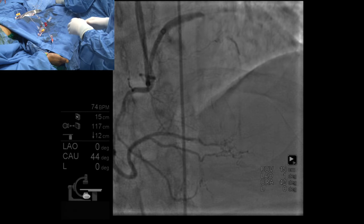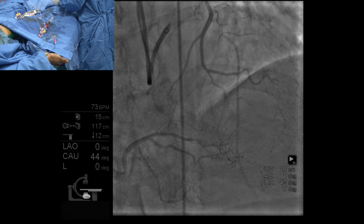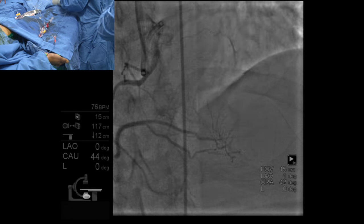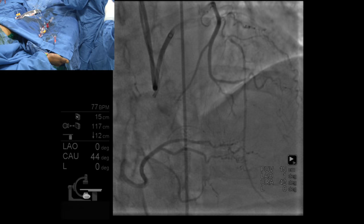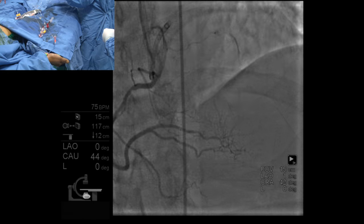You said there are good retrograde options here, Dr. Saito? Is there a good retrograde option in this case? No, still I have not yet checked. I'm now at this stage. I want to be focusing on the antegrade approach.